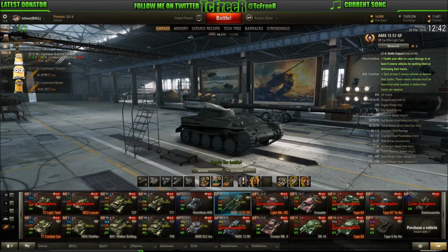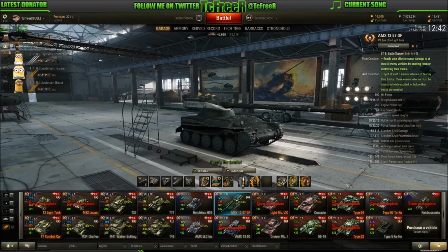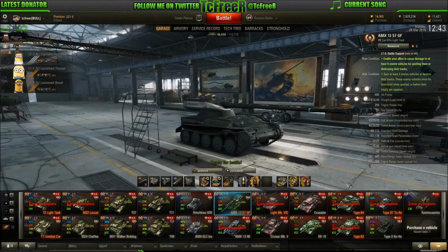As you can see, I've got my AMX 1390 crew in this, so I can get double crew training every day, which is great, and to be fair, this can earn a lot of credits. Setup wise, again, vents, optics, but this time I've gone with the camo net so I can play this passively. Ammunition loadout, I have 32 AP, 24 APCR, large repair kit, large first aid kit, and the automatic fire extinguisher.